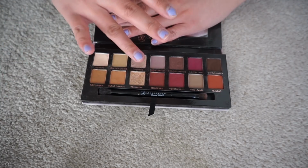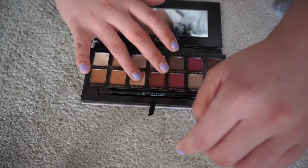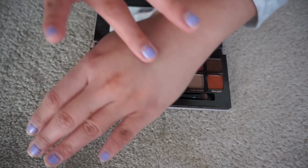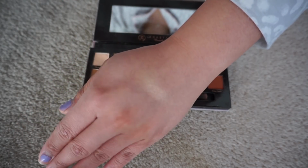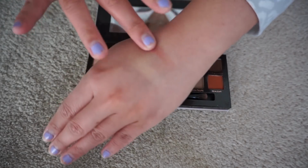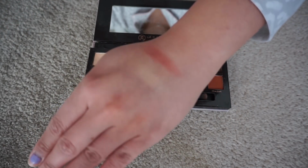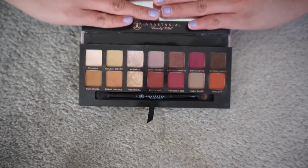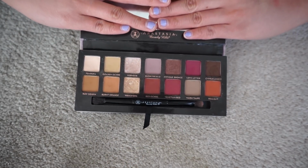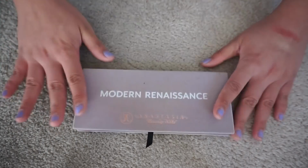I'll give you a couple swatches, but I won't swatch every palette, or we really will be here for several millennia. So I'll just swatch Primavera, why not? It's this beautiful golden shimmer. And then let's do like Venetian Red. So pretty. Yes, I love this palette. It's probably one of my favorite eyeshadow palettes. If I don't know what kind of look I'm going for, I'd grab this and I can always ad-lib something pretty nice.